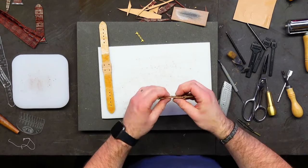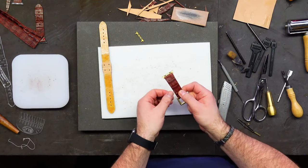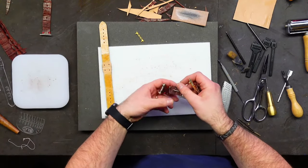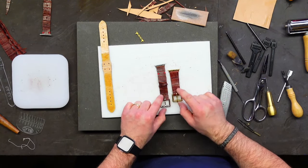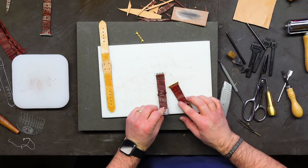All right, so got to this point. These holes are going to line up because we're going to do a little bit of stitching on them, like that. That's the opposite piece. So, like this. Like that one. So we've got a couple places to do stitch holes. I missed that one. I did that on purpose to show you what it looks like without the stitching.